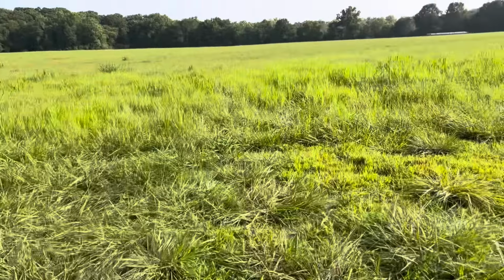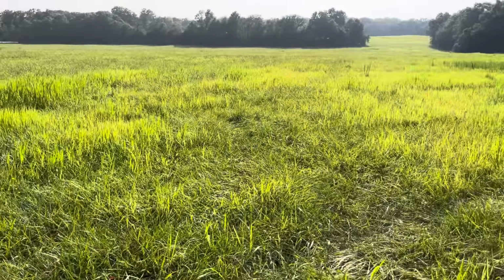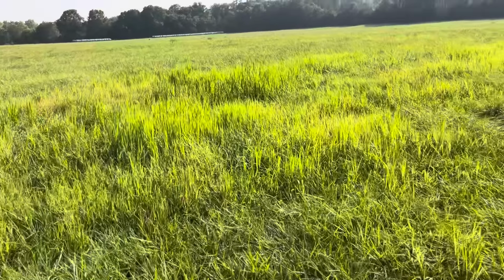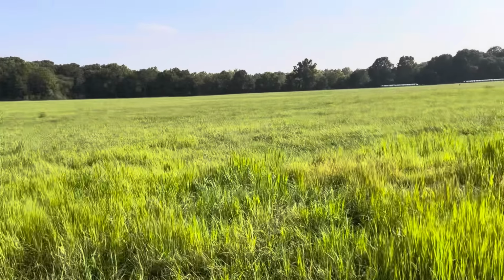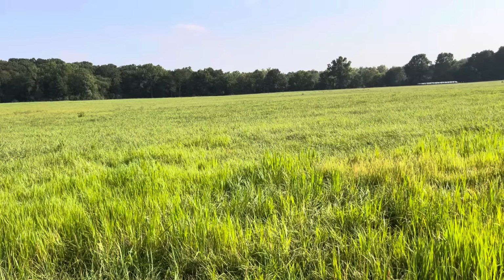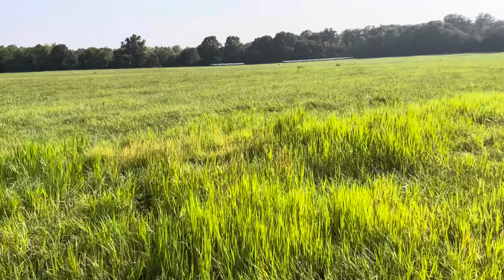So anyway, I just wanted to share this with you all. I think we're going to really enjoy having this winter. We've got to have the cattle out of here by around the end of March. And I'm going to be really careful not to overgraze it. And we're going to add a ton of carbon, biology, and diversity.